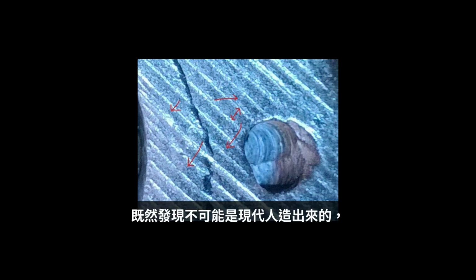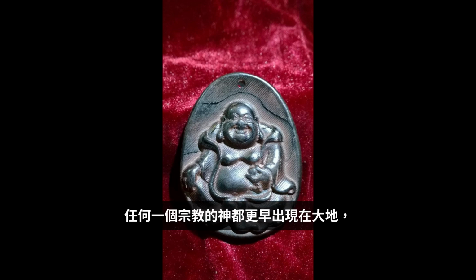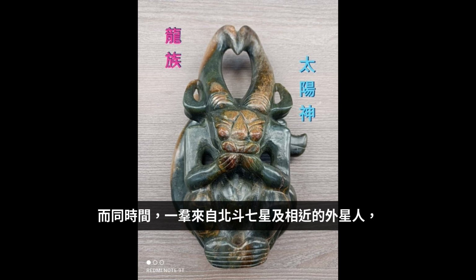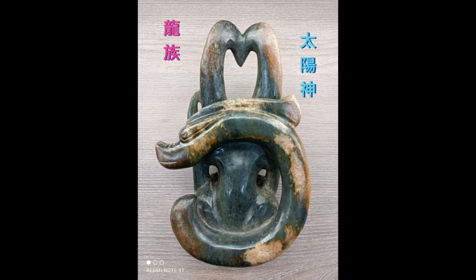Once we've ruled out modern origins and confirmed them as prehistoric, we can begin to interpret the messages they convey. First, we realize, before the 5,000 years of recorded history we know, Buddha had already appeared in ancient China. This meteorite Maitreya reveals that the Buddha predates all earthly religious gods. Simultaneously, a group of extraterrestrial beings from the Big Dipper and nearby stars, under the commission of Buddha and other deities, came to Earth to create life and bring civilization to the Chinese land. Therefore, we possess a prehistoric Hongshan civilization that is older, more advanced, and more enduring than the other three ancient civilizations. This is truly invaluable, and as descendants of the Chinese dragon, we should feel proud.